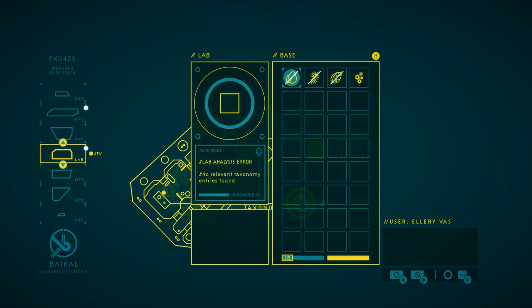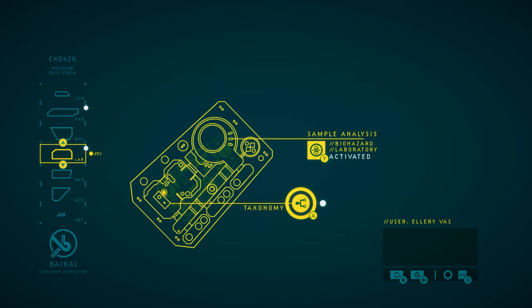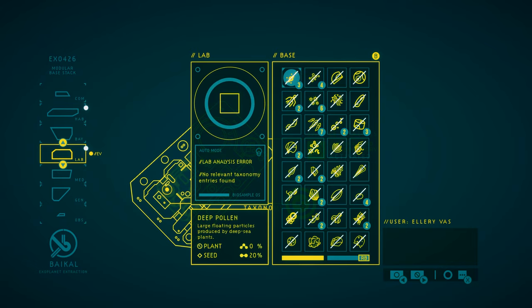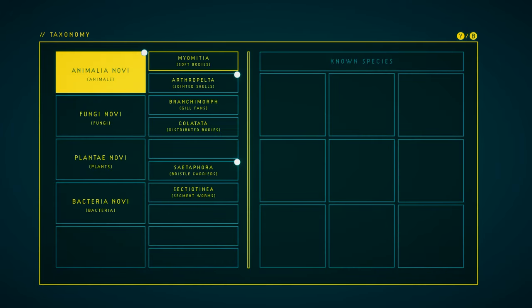Oops. I think I canceled out of that last one. Okay. Oh, hold on. Wait, did it not do it? No relevant taxonomy entries found. Oh, so we can't do that one. It's also this one. Is this also the same problem? Yep. Okay. And all of the updates are in the animals.